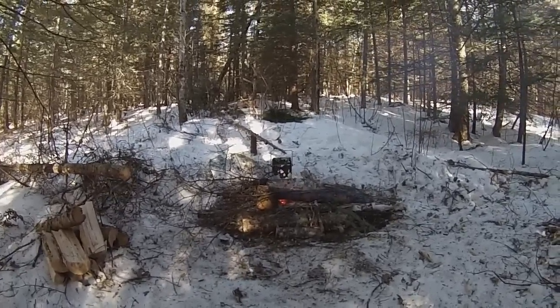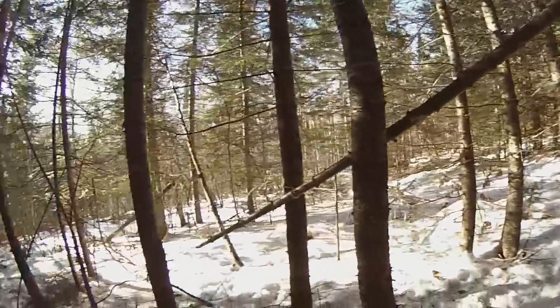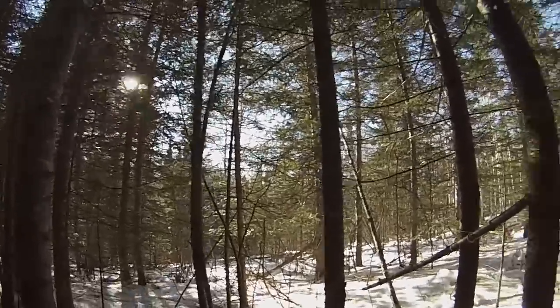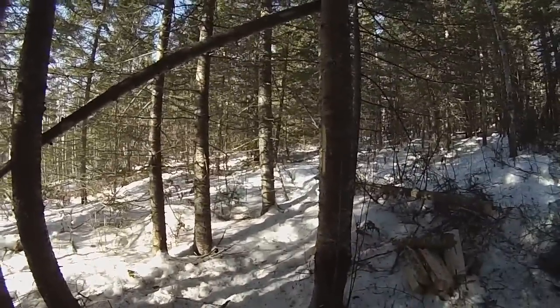No radio today, unfortunately. I was hoping to operate the radio, but that's not going to happen. Nice sunny afternoon though, sun's peeking up out of the clouds there, or no clouds now, clouds are gone. It was cloudy when I came in. So nice sunny day and very light wind. Okay, I'll catch you guys in a little bit.